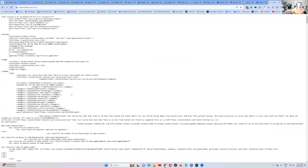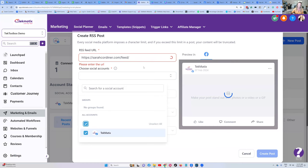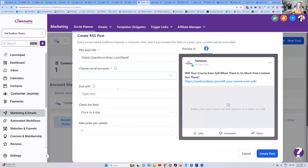Okay. Now you'll know if you got it right, because it will look like a whole bunch of HTML code. You just need to copy the URL. And this is my blog, for instance. And inside your TekMatix account, you just paste in that feed URL and choose which social pages you want your blogs to be shared to.